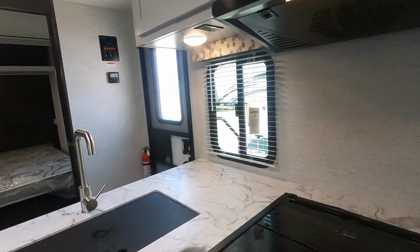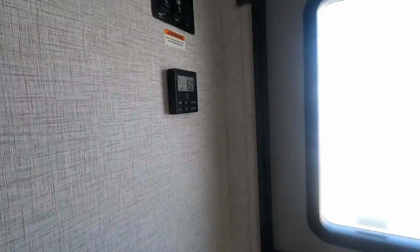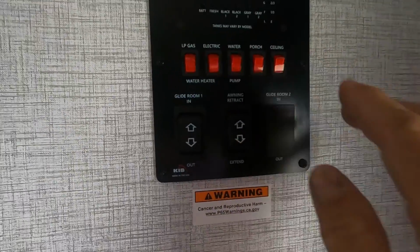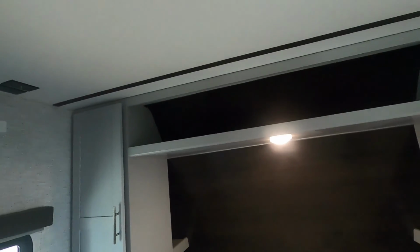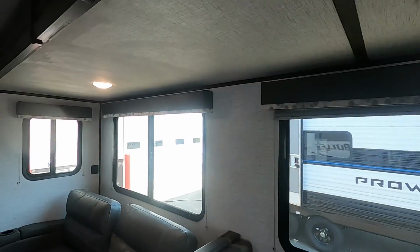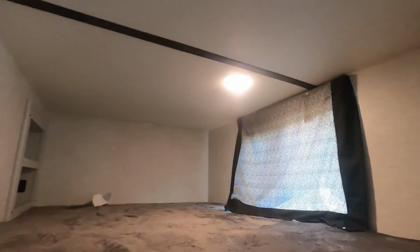Now let's act like we're leaving the campsite. I like to come over and shut off my interior lights. Then I can walk around the unit and see any lighting that I need to walk through and shut off. Doors and drawers. Make sure that all doors and drawers are secure. I'm gonna leave a couple of these lights on.